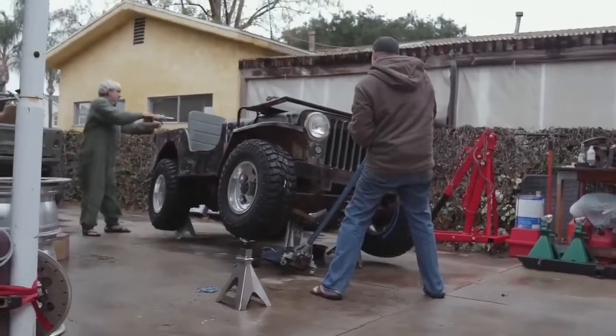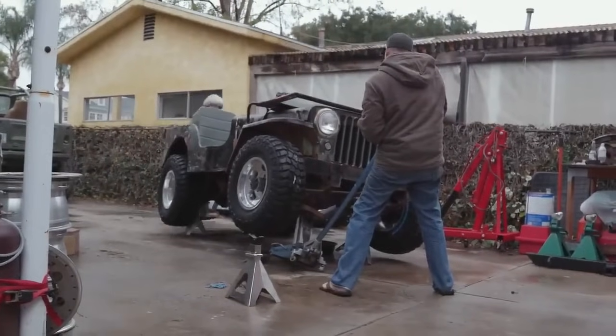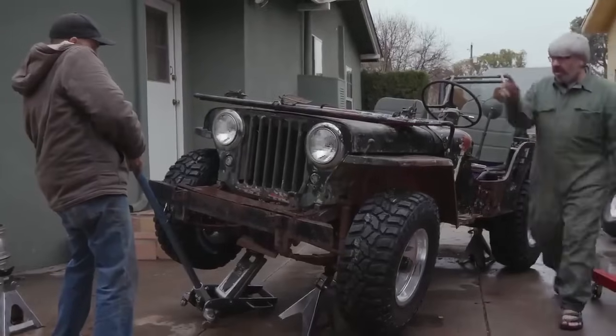Okay, come push the Jeep over to the left. The jack just flopped over. I don't think. Go that way? Yep.